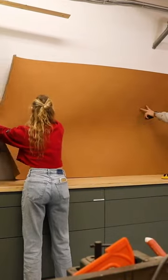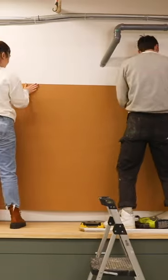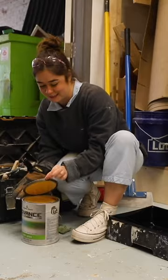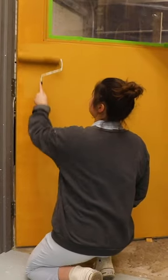I knew that we needed a massive corkboard above the counter. This is where I'm thinking we can pin up Graham's drawings. I can visually plan things, and we're just gonna see what we have on the go. I'm using a color I've never used before on the corkboard frame and on the doors. It's this beautiful mustard shade.